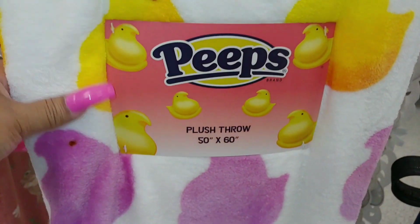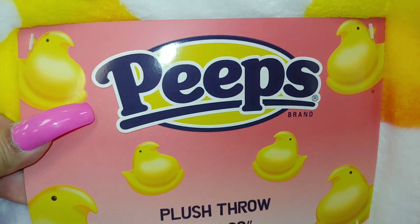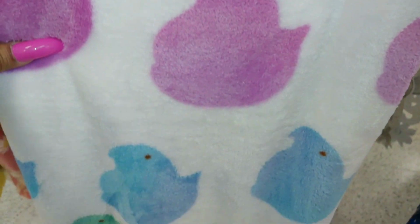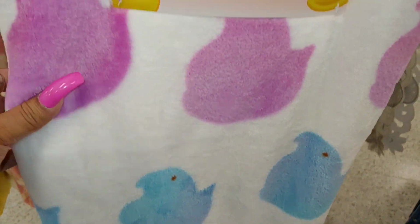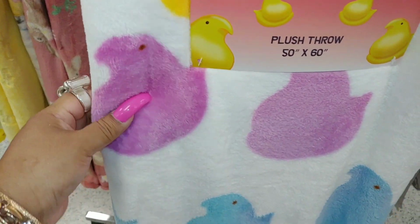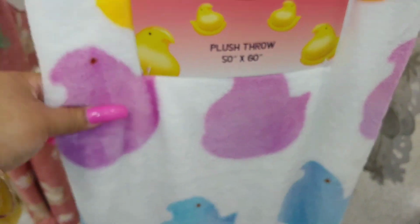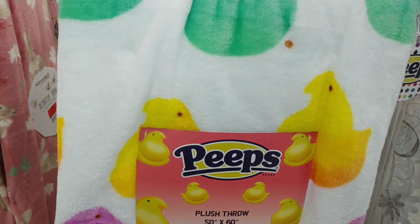Look what I found here at Ross. I came back at Ross, one of my favorite stores to shop at. And there's the Peeps plushy throw with the big, huge chicks all over the blanket. They're all the colors. So cute. My favorites are this color right here. They're like a lavender pinky color. They have ombre colors. Really pretty. I'm gonna get this one right here. So cute. Have to get it.